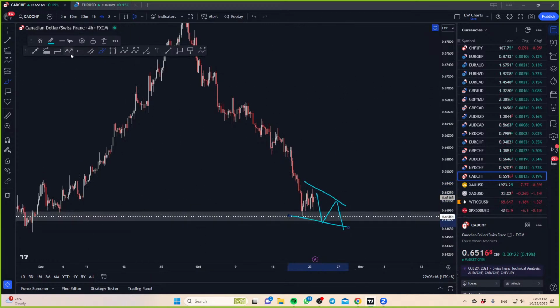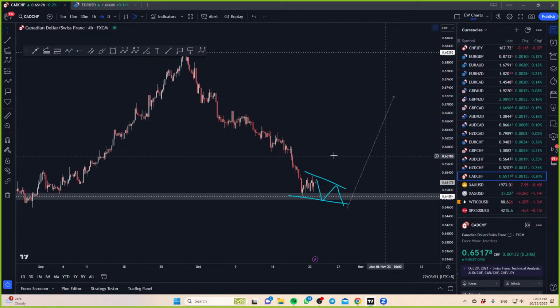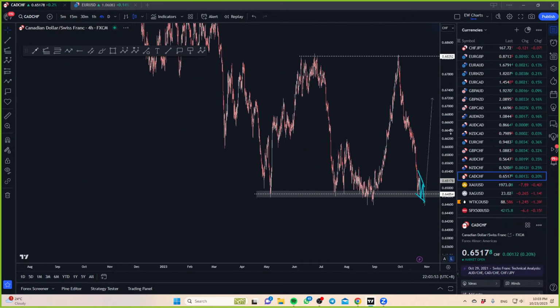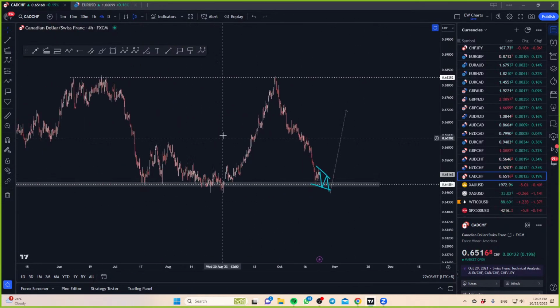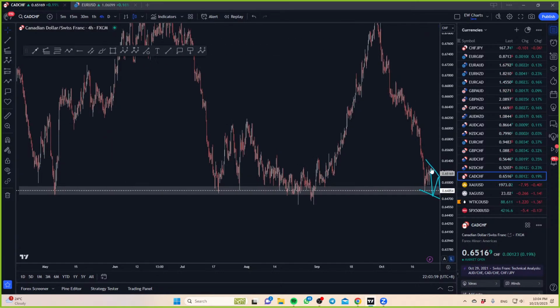If you get that, then I would say yeah, let's focus on the buy, if you're trading CAD franc. Because then you'll be looking at this structure perspective. Bottom, you can see what happened in the past as well.